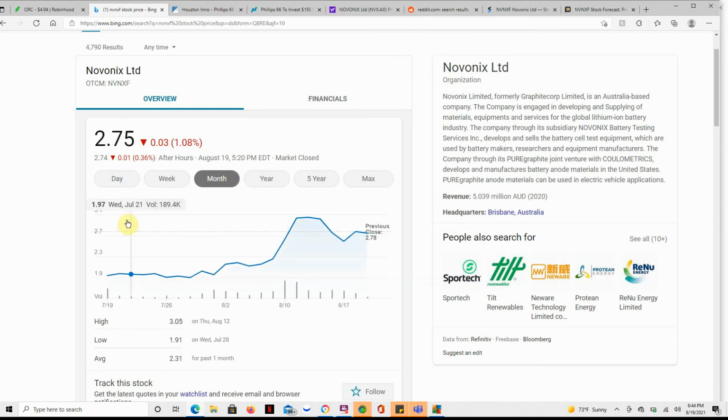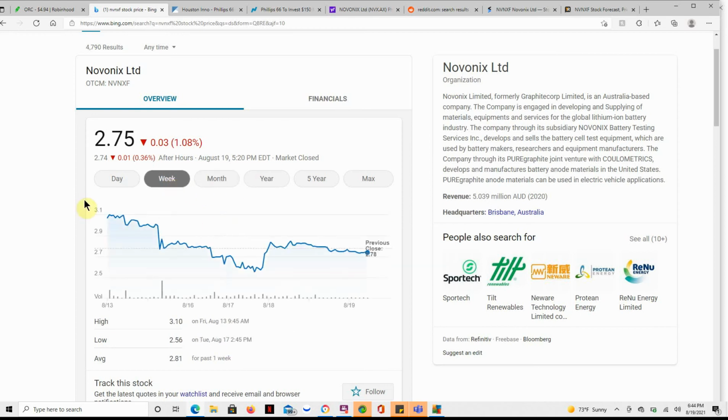Here's a look at the last month. It went from $1.98 on up to $3.04 and came back down a little bit again. And here's a look at the last week. It was up at 3.09 early in the week, and kept coming down over the week, and then went back up towards the end of the week.